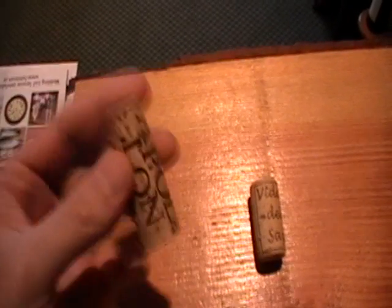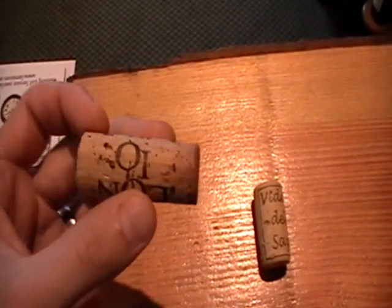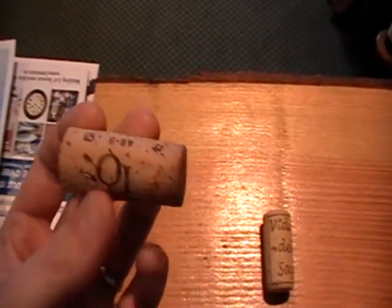Now the downside of having a natural cork just like this is that it's the only sort of cork that allows you to have corked wines.